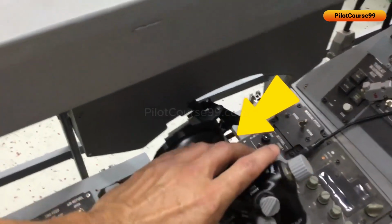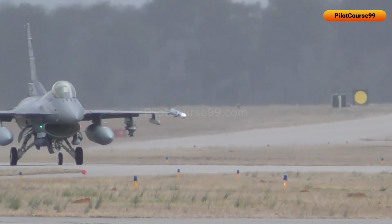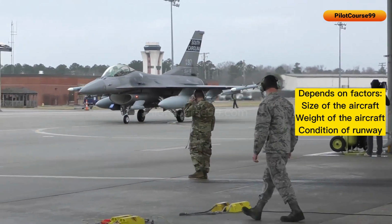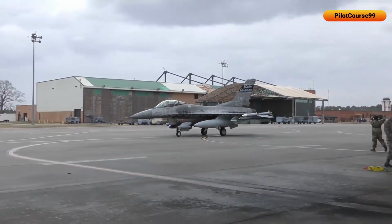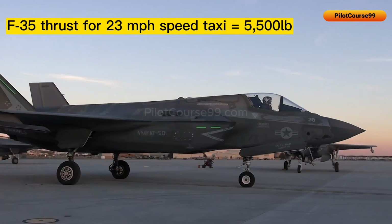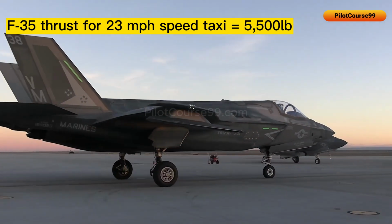Speaking of power, the throttle is used to control the amount of power from the engine. The amount of power provided during taxiing will vary depending on the size of the aircraft, the weight of the aircraft and the condition of the runway. For example, F-35 jet approximately uses 5,500 pounds of thrust for taxiing at a speed of 23 miles per hour on a dry level runway.